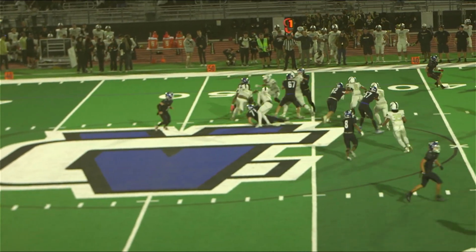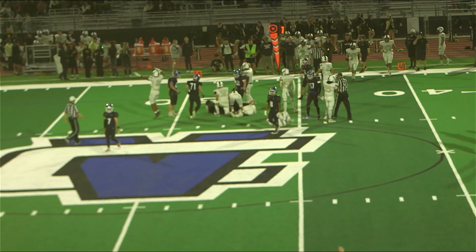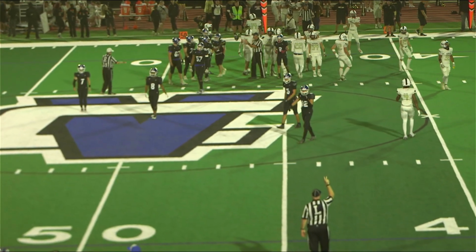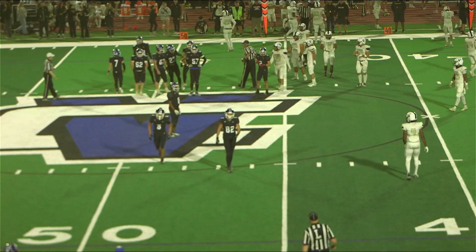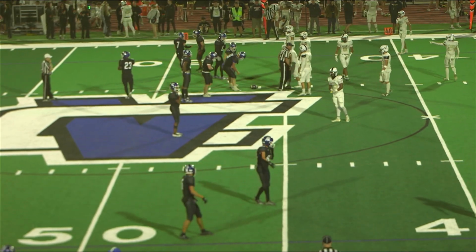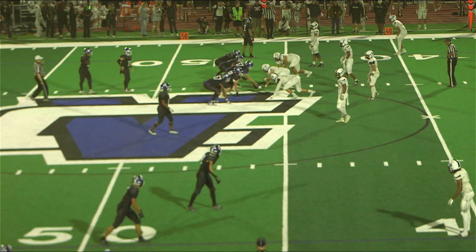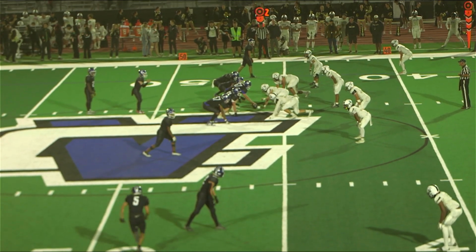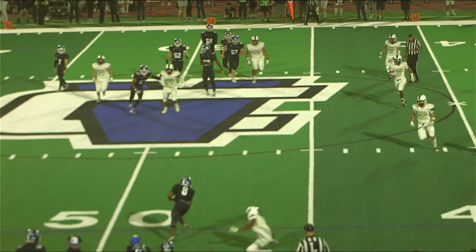Raftery fields the snap, hands it off to Sims, running left side, and not much there. Continuing to stop the run, the front 7 for the Verrado Vipers defense. Just a gain of a yard. There were multiple defensive tackles coming in on that play. You had number 52, Zach Kovac, and then number 22, Kalo Cabrera, containing the edge on the outside. If they want any kind of movement for this Canyon View offense, they got to run up the middle.